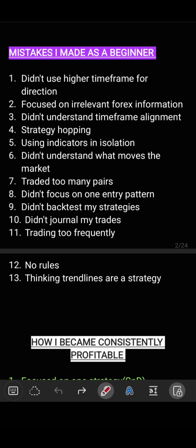So number one, I did not use higher time frame for direction. I would be randomly trading the markets, not having a higher time frame bias. And that is a very big mistake that most traders make.